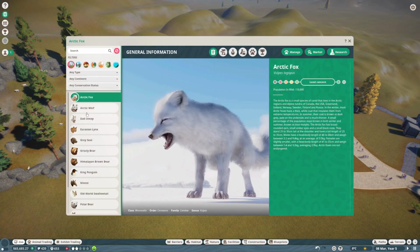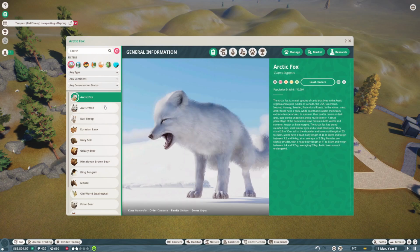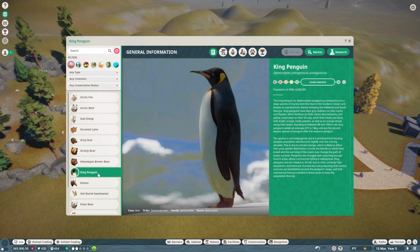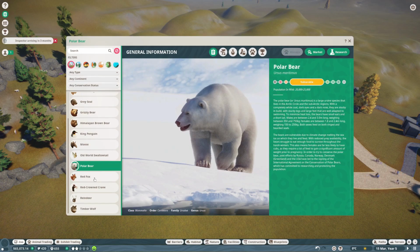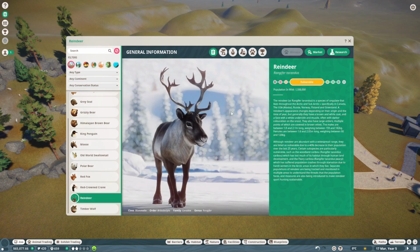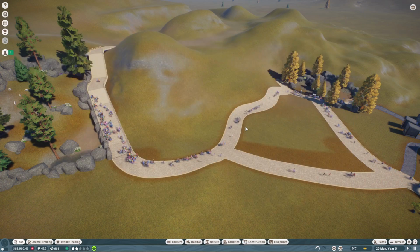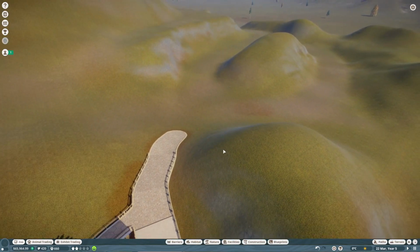So we have a lot of options, actually. I really like the lynx, but so far we've only done least concern animals. I don't actually know if there's any animals on here that aren't. Well, the polar bears are vulnerable for obvious reasons, as well as the reindeer, but we don't actually have any too endangered animals right here, which in one way is actually pretty good. On the other hand, we unfortunately don't learn that much about the actually endangered animals.